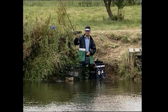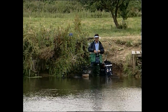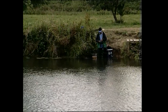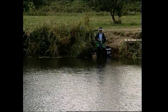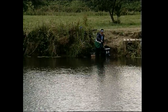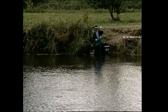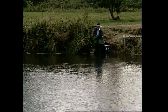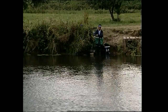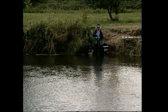Maggot on again, this time. I'm going to drop it in the side, rod on the keep net. Plenty of bait now. We've established that there's a lot of fish out there. So, I mean, I've got something like 50 or 60 maggots. I'm actually shooting them right the way across the river, and there's fish boiling everywhere. Overhead cast again. And one straight away.